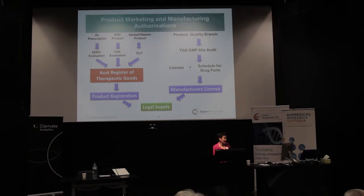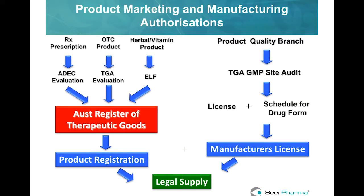The Therapeutic Goods Act requires that pharmaceuticals for import into this country, for supply in this country or export from Australia are included in the Australian Register of Therapeutic Goods, the ARTG. Only goods on this register are approved for marketing in Australia. Now, here's where I want you to compare it back to that pathway we saw for FDA approval of products.